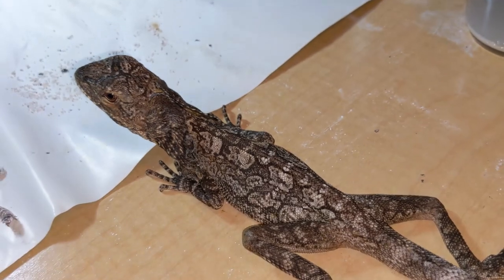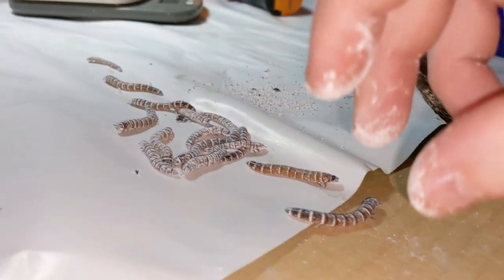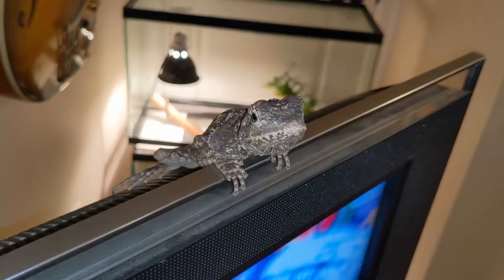Not a bad size, but she could be bigger. She's starting to shed on her tail, which means she's growing. And it's really, really good.